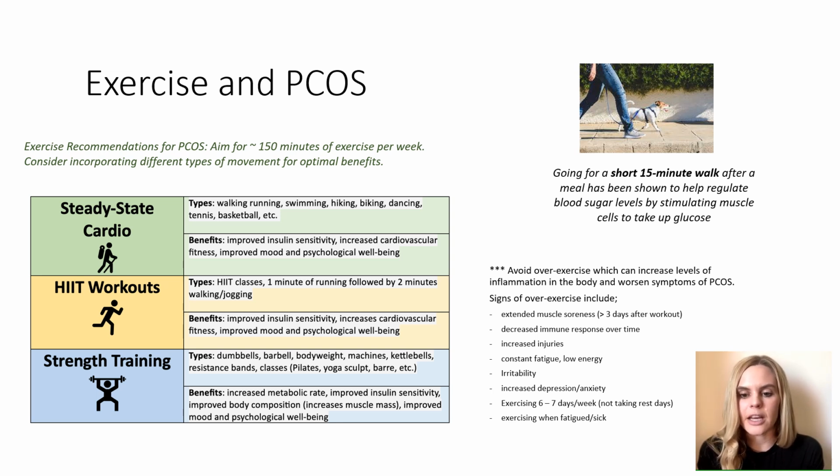It's important to take a look at your life as a whole. If you already are dealing with really high amounts of stress on a day-to-day basis, adding another big stressor to the body, although arguably a good stressor, may not be the most supportive for this phase of life. It's important to speak with your medical provider prior to adding in HIIT training.